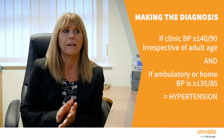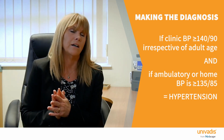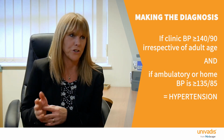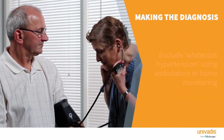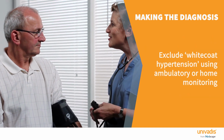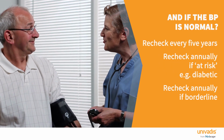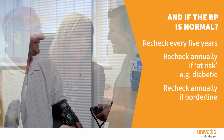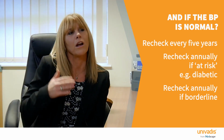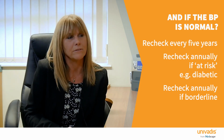We would confirm diagnosis of hypertension if the clinic blood pressure is over 140/90 and the ambulatory blood pressure monitoring or home blood pressure monitoring averages are 135 over 85 or more. If the readings do not fulfil those criteria, then you send them away and you can check their blood pressure every 5 years, unless they're at higher risk. So if they've got diabetes or if the readings were closer to the threshold, then you would bring them back at least annually to measure it again.